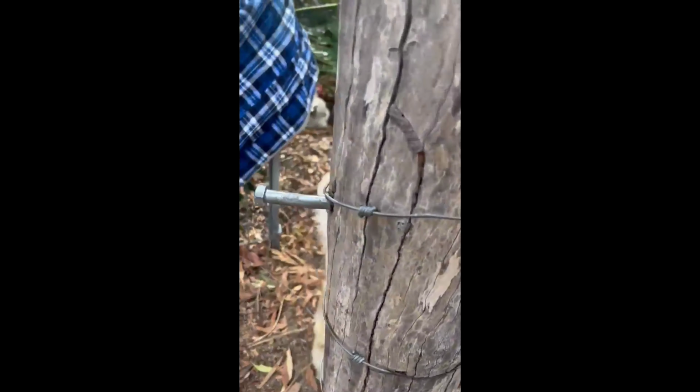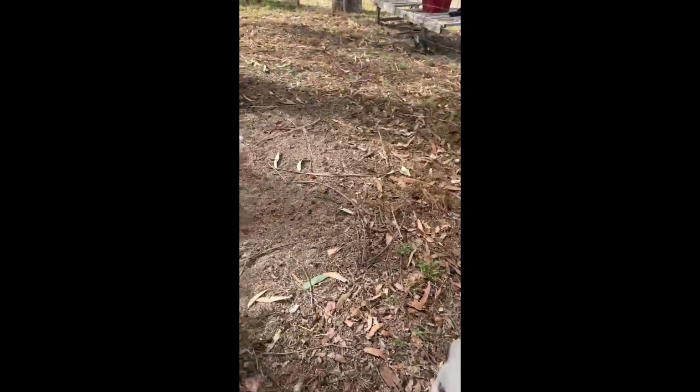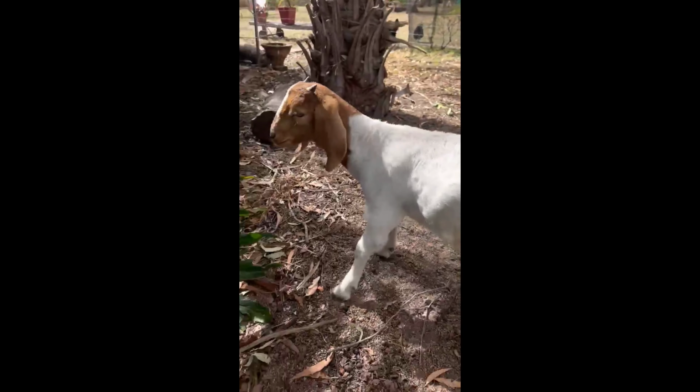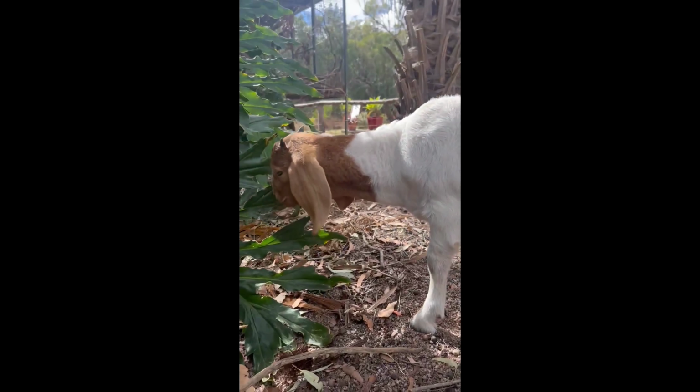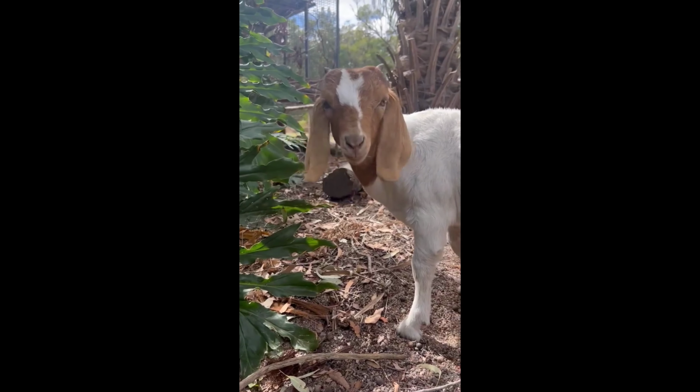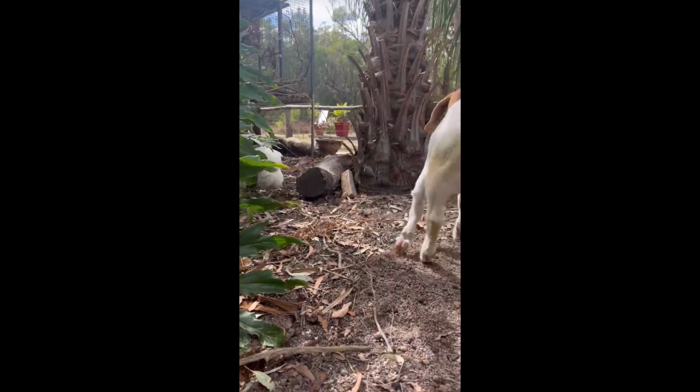Lincoln. Lincoln likes the scratch. Or not. Stinky Lincoln, apparently. I'm not sure he's supposed to eat those leaves.